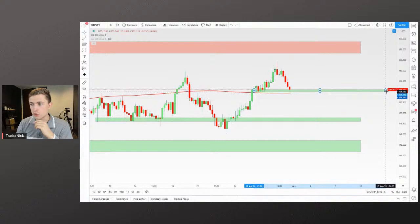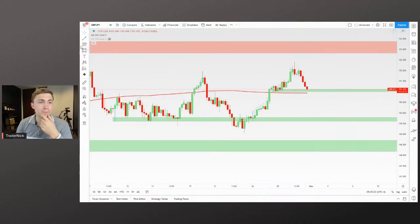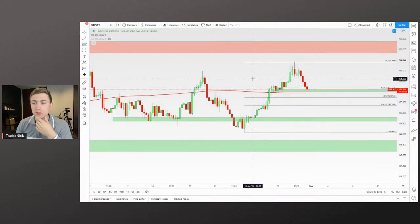For those of you who are shorter term traders, there might be some pullback opportunity. I mean, it's kind of tough because it's a Friday and you've got the weekend around the corner. But from just a technical view, it looks really interesting. That 38.2 looks pretty smooth.